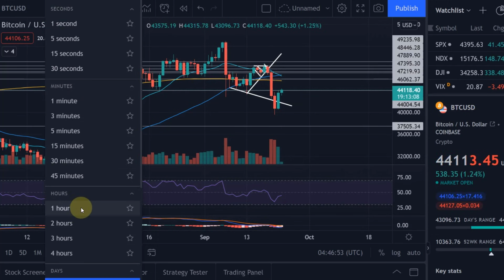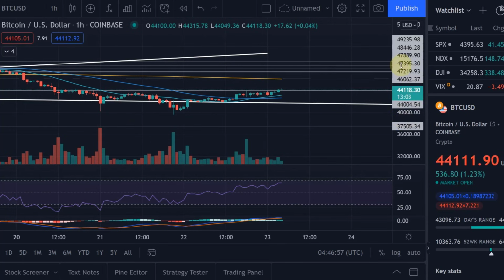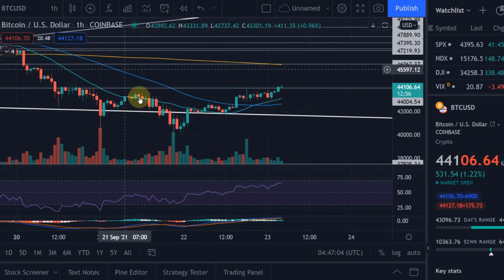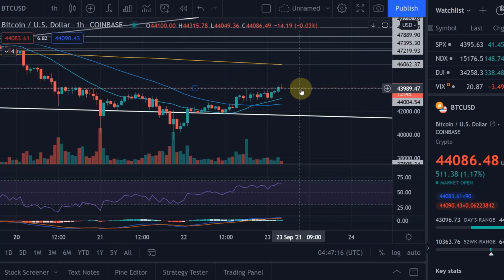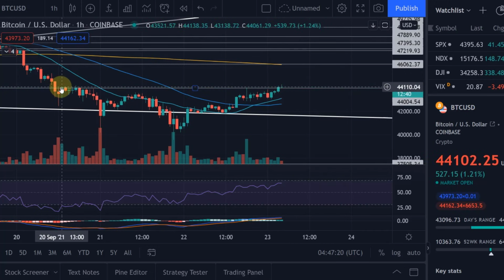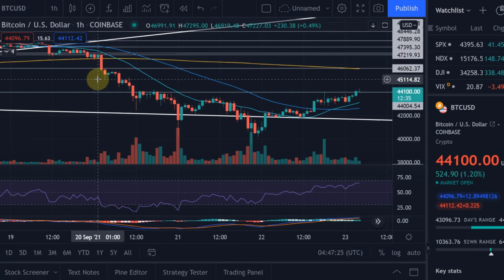Let's take one more quick look at the hourly to get a bit more detail. On the hourly, you can see a lot of green candles at the moment on the Bitcoin chart, which is nice to see. We can see how we got closer to the 44,000 level here, and currently we're trying to finally push through. It's probably more likely 44,100 or something, so I'm going to move it up a little bit. You see it was resistance here before clearly, and if I move further to the left you will see it as well.